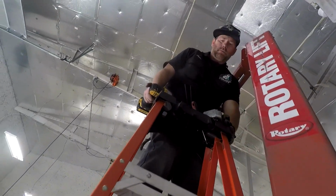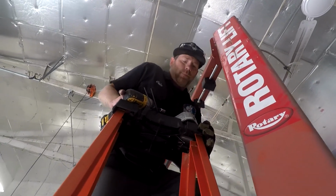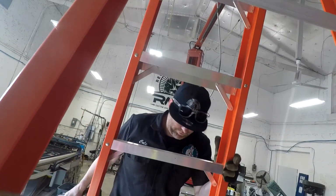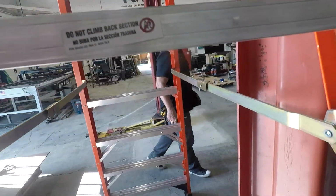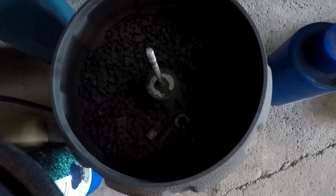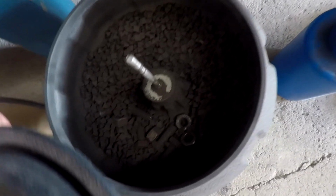Powder, not the boxing. That's giving me problems. It's not wanting to work very well. We have bolts and nuts in there. And I guess we're letting this shake around so that the paint will come off of these guys.